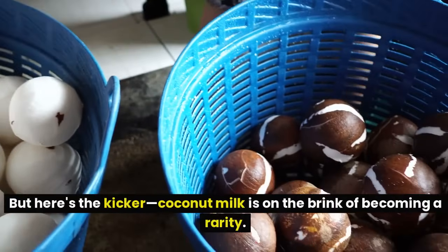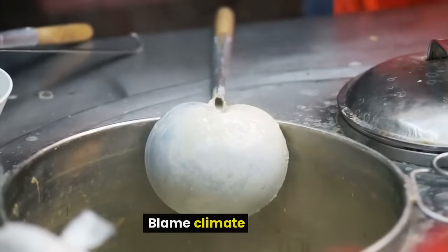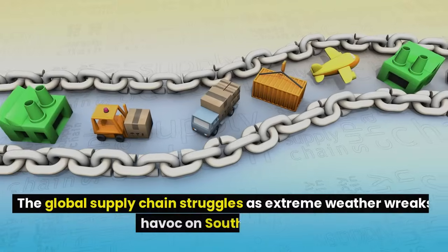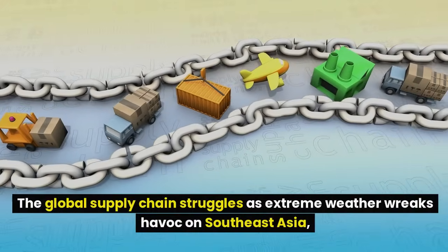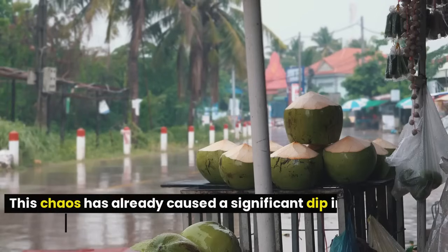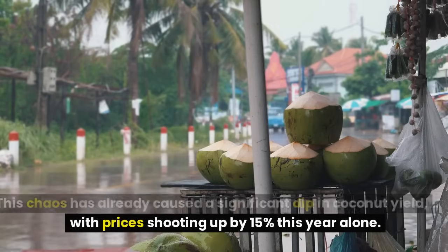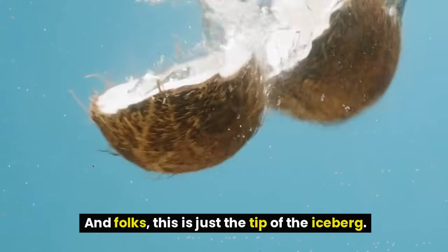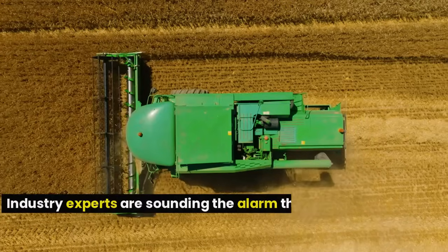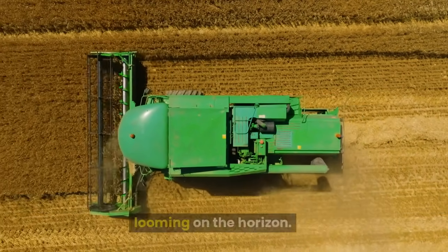But here's the kicker: coconut milk is on the brink of becoming a rarity. Wonder why? Blame climate change. The global supply chain struggles as extreme weather wreaks havoc on Southeast Asia, the heartland of coconut production. This chaos has already caused a significant dip in coconut yield, with prices shooting up by 15% this year alone. And folks, this is just the tip of the iceberg. Industry experts are sounding the alarm that more shortages are looming on the horizon.